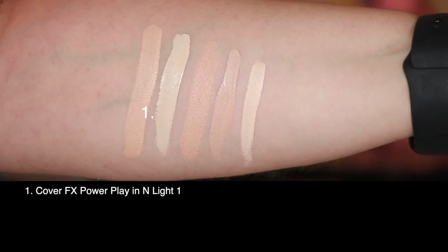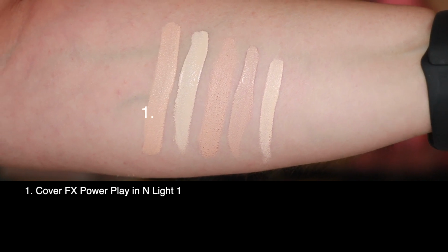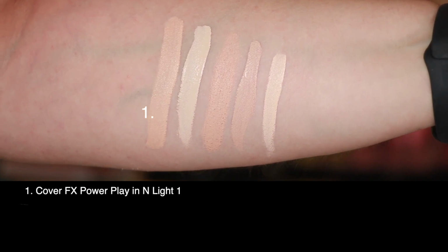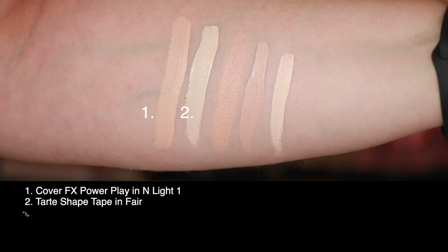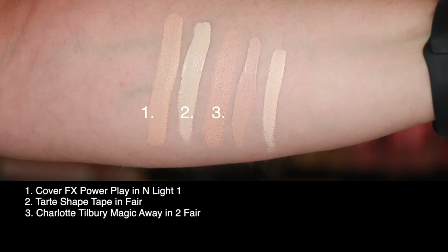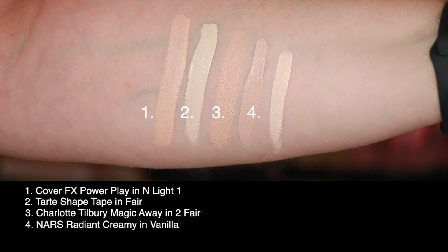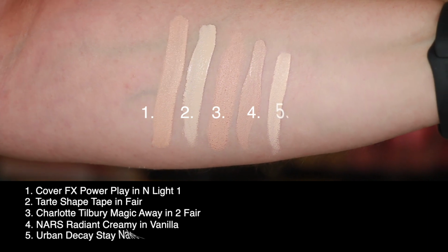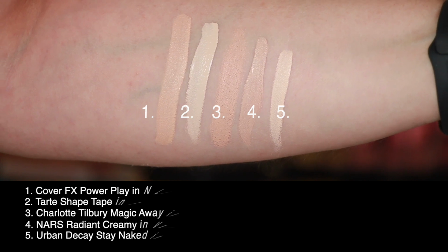Alrighty, let's swatch. First up is today's concealer, the CoverFX Power Play in shade N Light 1. Second is the Tarte Shape Tape in Fair. Third up, I've got the Charlotte Tilbury Magic Away Concealer in shade 2 Fair. Fourth is the NARS Radiant Creamy Concealer in shade Vanilla. And last, I've got the Urban Decay Stay Naked in shade 20 NN.